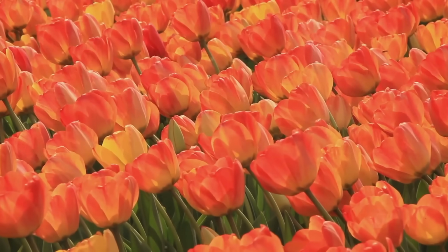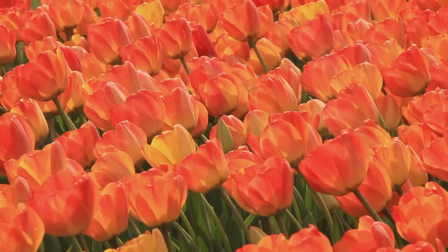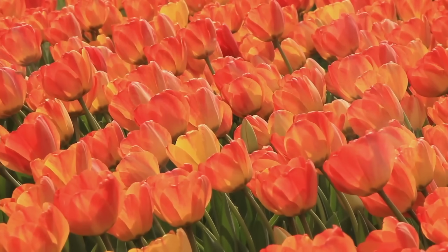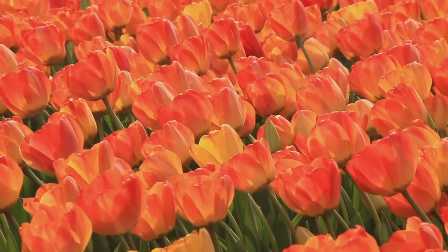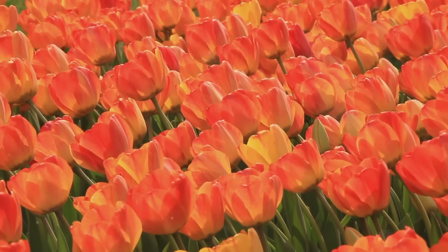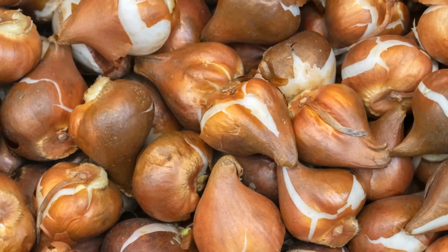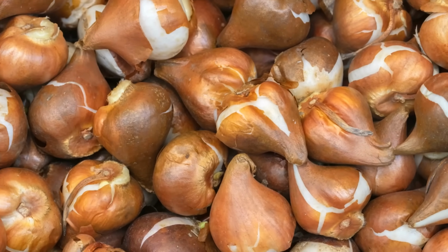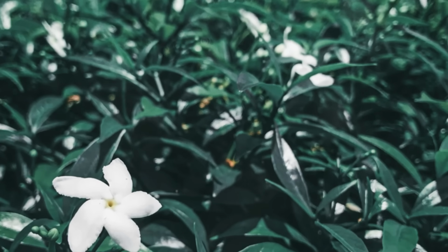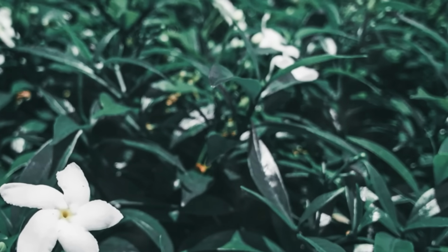For something truly unique, explore the fascinating world of parrot tulips. With their fringed and feathered petals resembling exotic birds, these tulips are sure to be a conversation starter, adding an element of surprise and intrigue to your garden. Or the elegant lily-flowered tulips, boasting pointed petals that gracefully curve outward. Their refined and delicate appearance makes them a perfect choice for adding a touch of sophistication to your garden.